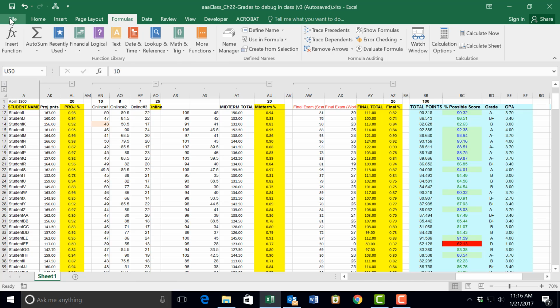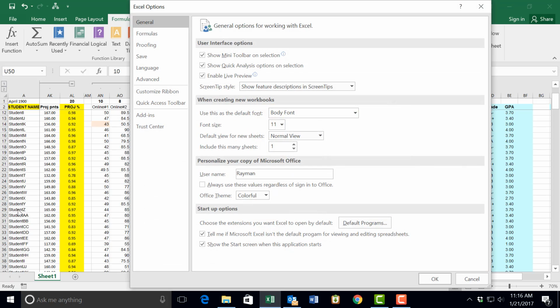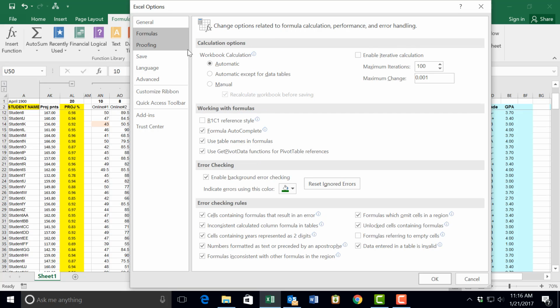If I go to File, Options, Formulas, Error Checking, Enable background error checking. We could turn that off, or somebody may have turned that off. We can change the color, so we could say from now on make it a hot pink on my workbooks. And notice they could have said just ignore these errors as they looked at particular cells. Oh boy, that would be problematic.